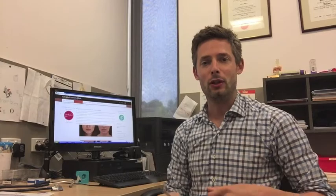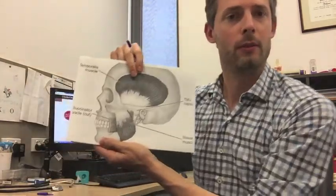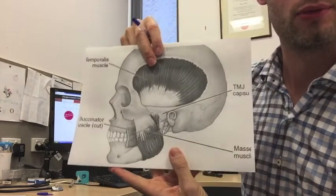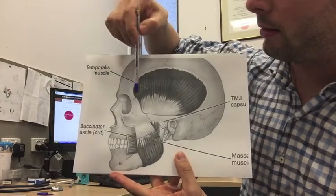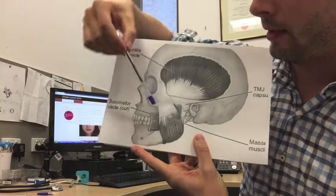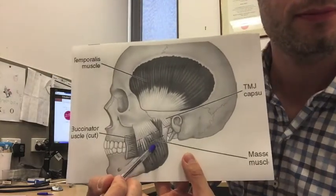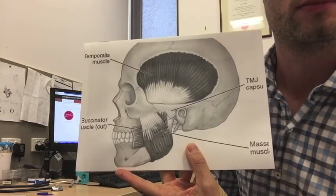Now, in terms of how we do the injection, I've got a little anatomy diagram here which you should be able to see. The predominant muscles that control biting are temporalis, the large muscle on the side of the head here, and the masseter muscle, which is the one that lives down here. They're the main muscles that control biting.